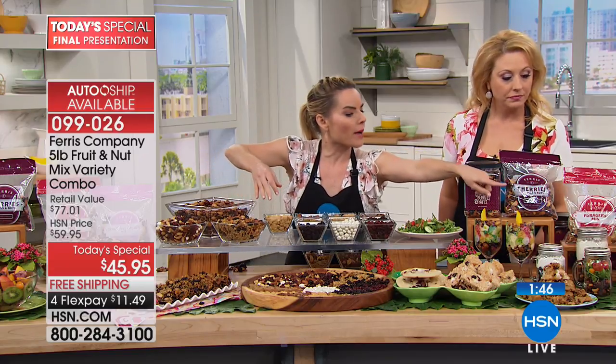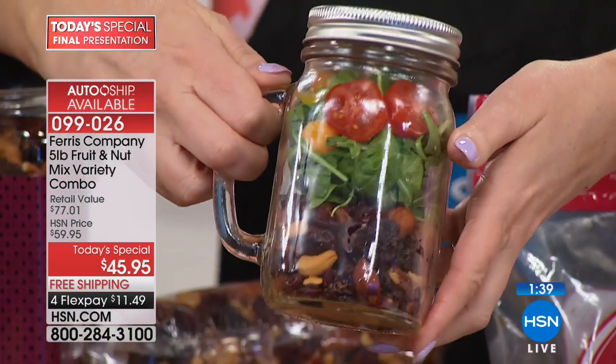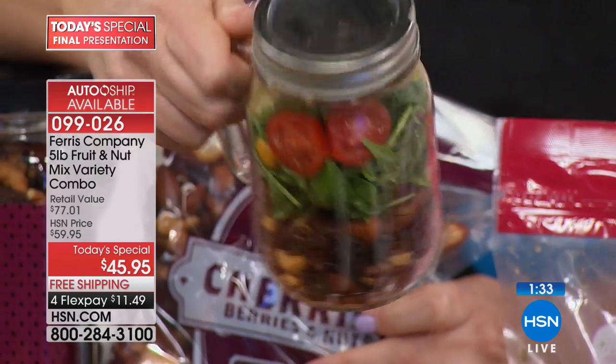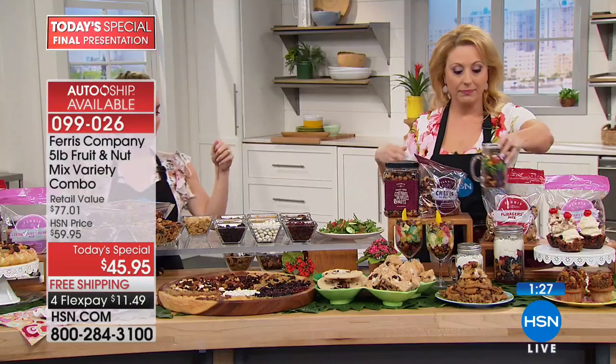Over here, can you grab that mason jar? Oh, how cute is this? I love this idea. If you work in an office or you're going somewhere, just put in your mason jar your nuts at the bottom, your lettuce, and then your tomatoes at the top. You put your salad dressing on when you get there, and this is going to fit into your cup holder. So if you're traveling in the car, totally transportable. I love it. So great.